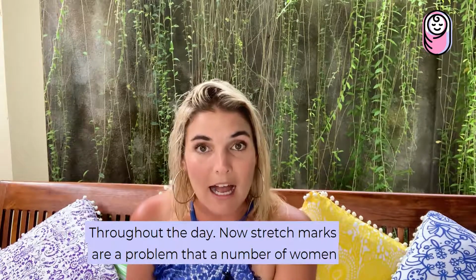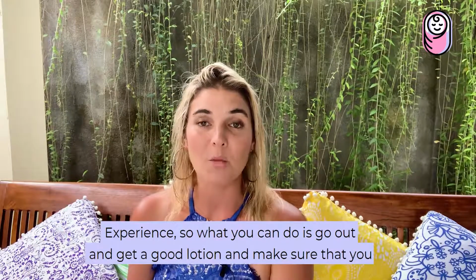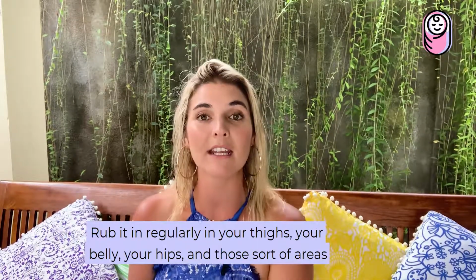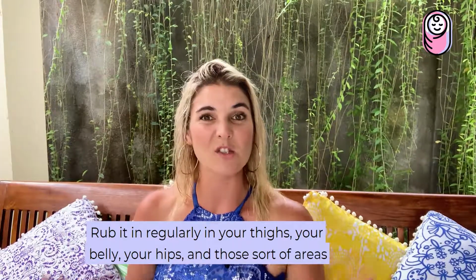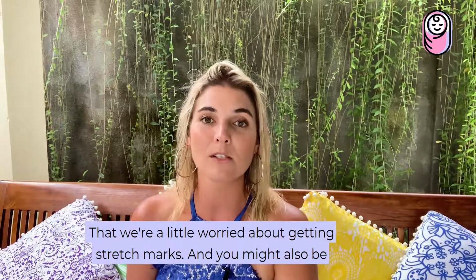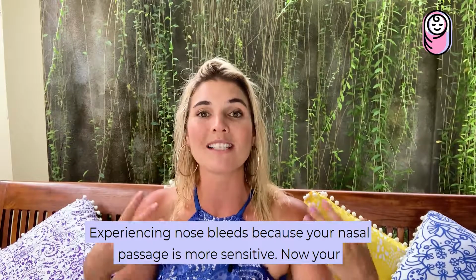Now, stretch marks are a problem that a number of women experience. So what you can do is go out and get a good lotion and make sure that you rub it in regularly on your thighs, your belly, your hips, and those sort of areas that we're a little bit worried about getting stretch marks. And you might also be experiencing nosebleeds because your nasal passage is more sensitive.